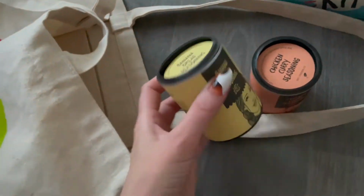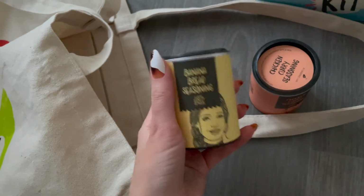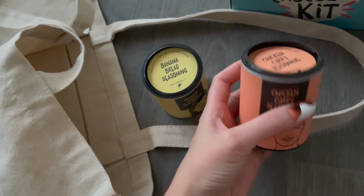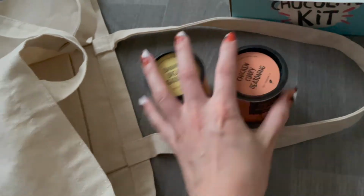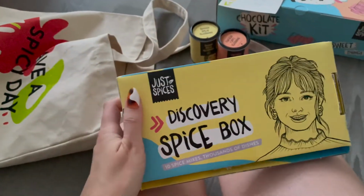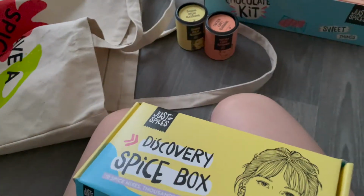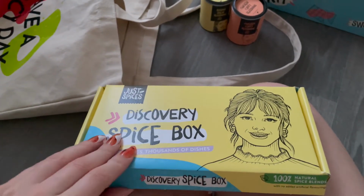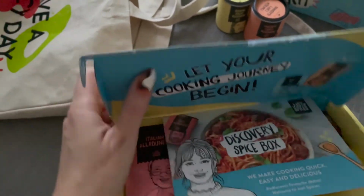But I have the banana bread seasoning. I wanted this. Oh, I'm so glad I have it. So, so good. Chicken curry seasoning, so that is exciting. We'll use that in a vegan curry. And then we have a discovery spice box, which is, say if you wanted to try the brand out just to see how it was, I have this little set, which you can use in so many dishes.